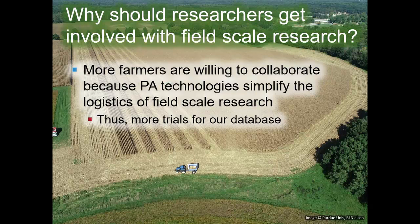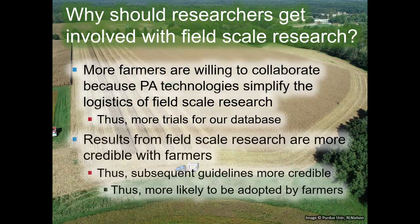And when we're trying to develop reliable guidelines for a region of the state or perhaps for the whole state, the more data we have, the more reliable we can make those guidelines. So selfishly, it gives me more data for my database if you play with me by doing a trial on your farm. You learn something, I get your data and build my database, right? So there's value there to me.